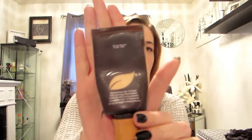And foundation can be tricky. It can be cakey. I almost never use powder foundation, the stuff that goes from cream to powder, because I find on me it just cakes right up and looks terrible. So starting with my first favorite, this is the Tarte Amazonian Clay 12-Hour Full Coverage Foundation. You get this from Sephora or online. You can get this in lots of different places, but it does have to be a specialty shop. They don't sell it at like Walmart.